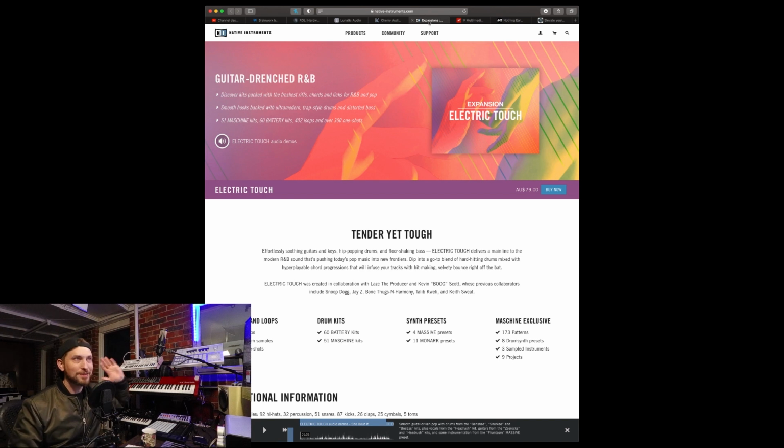Guitar. It is Electric Touch, not guitar-drenched R&B. Guitar-drenched R&B is what Electric Touch is. And let's have a little read-up of what this expansion pack entails. So effortlessly soothing guitars and keys, hip-popping drums, and floor-shaking bass, Electric Touch delivers a main line to the modern R&B sound that's pushing today's pop music into new frontiers. Dip into a go-to blend of hard-hitting drums mixed with hyper-playable chord progression that will infuse your tracks with hit-making, velvety, smooth bounce right off the bat.